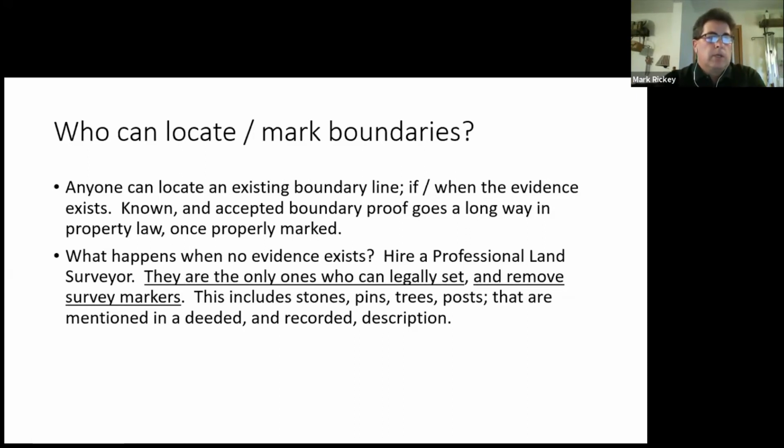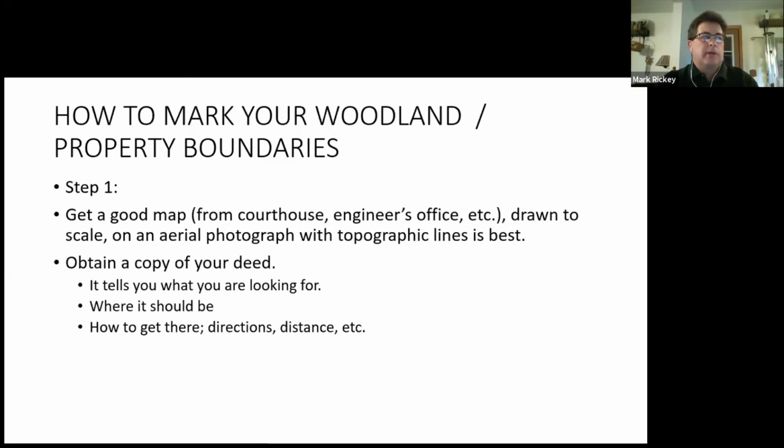All right, so we go on to how to mark the boundaries after we've got done with why. All right, so property boundaries, step one, get a good map, a really good map, and get the official map. Get a tax plat from the county engineer's office usually, or at least the county courthouse, and it'll be drawn by scale, so you'll be able to figure out how far lines are, and it'll show ownership, stuff like that, and you can start figuring out how far you got to go in what direction and what you're looking for. And a lot of those maps will have little symbols on them to indicate what you're looking for, and that is pulled off of your deed.